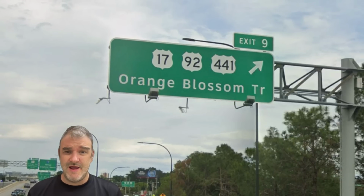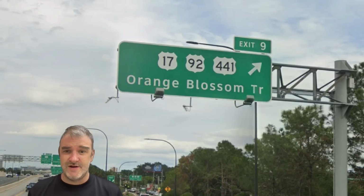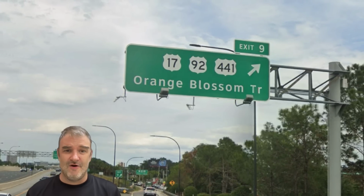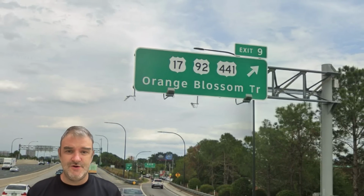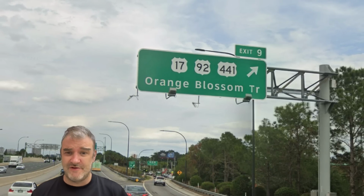And it is also a tri-currency of US 17, US 92, and US 441. This was requested by TheDerpHog because he's been on all three independently. He's been on US 17 in the Carolinas and Virginia, on US 92 in Tampa, and on 441 in Florida. Thank you so much for that request.